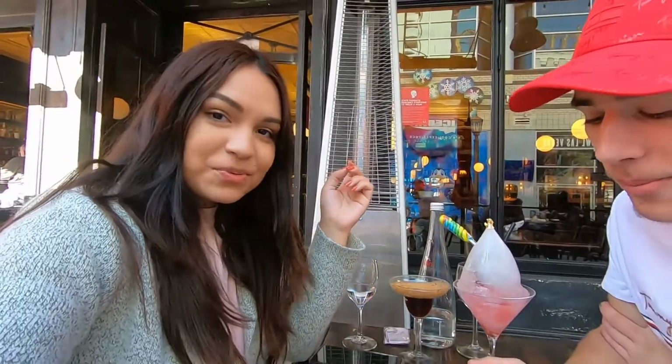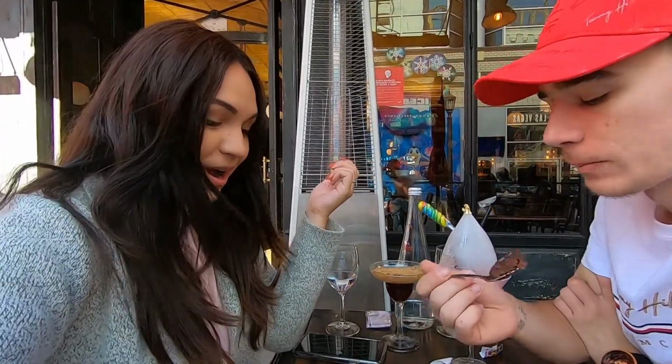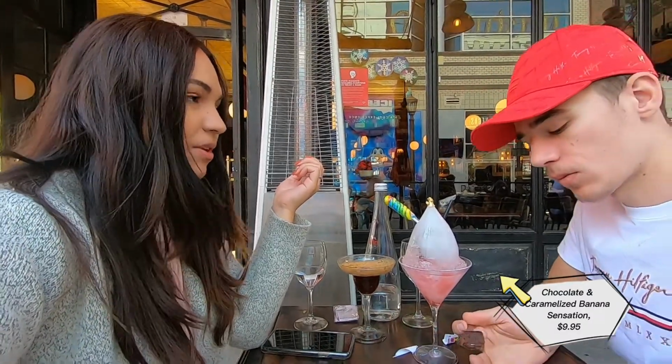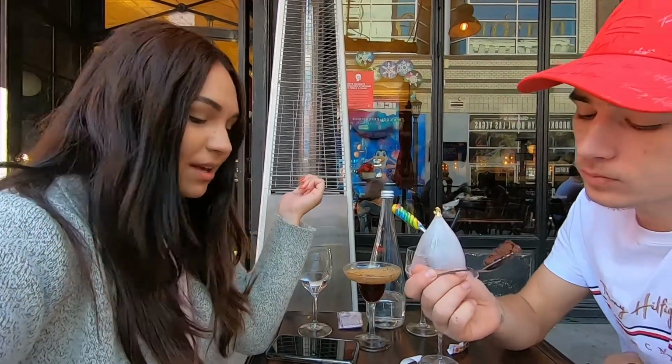For once, he was the one who insisted on dessert. So here we are. This is a banana chocolate cake. I think it's called Sensation on the menu.